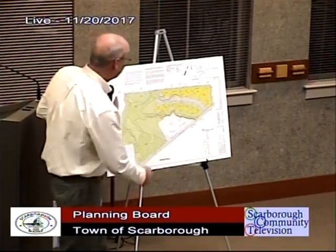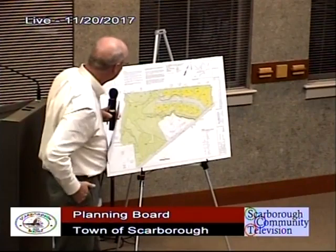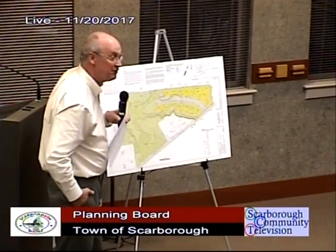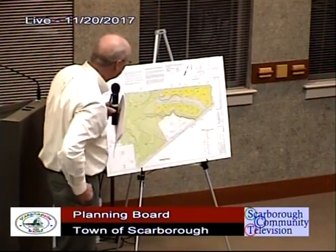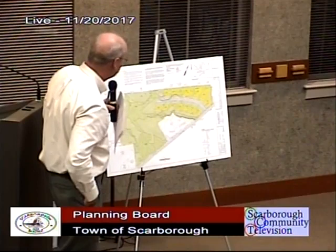What we'd be talking about is a 900-foot access road coming in, built to town standards, culminating within a hammerhead under this design. That means it would be curbed on both sides, with a sidewalk on one side. This area will be retained for stormwater management. Our anticipation is probably an underdrain pond and perhaps some undisturbed buffers for some of the lower road lots.